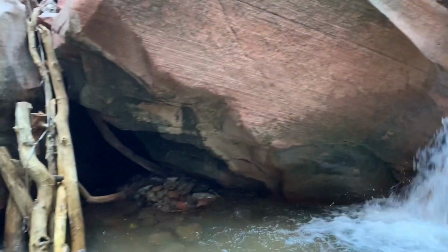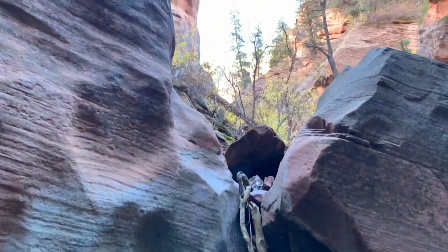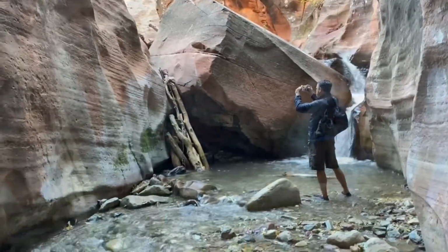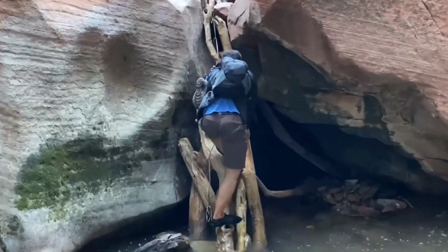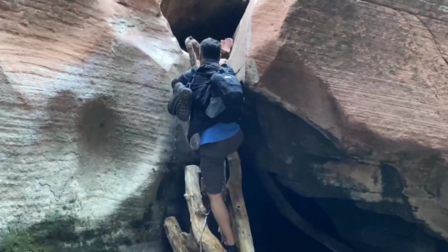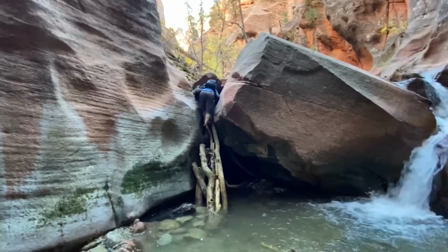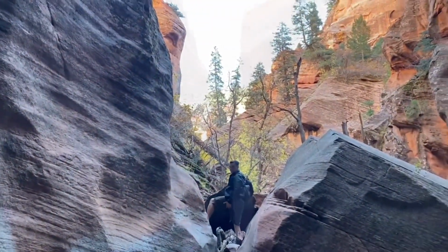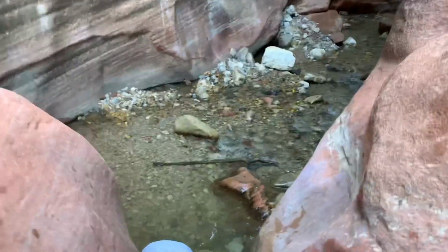Ladder number 2. Go ahead, Mikey. This second ladder is a bit challenging and is not something everyone should attempt.